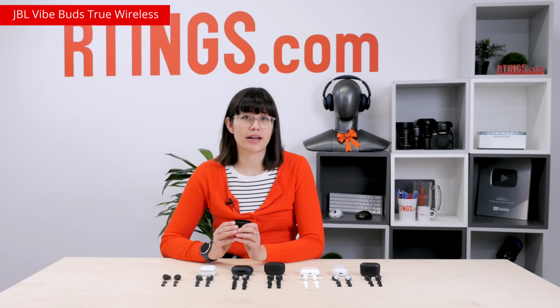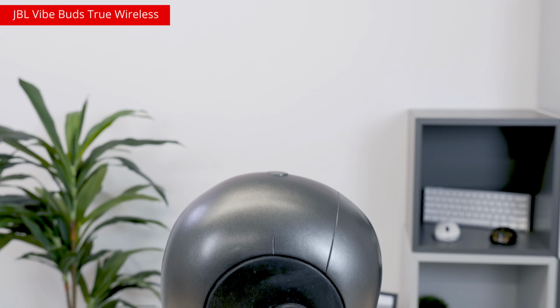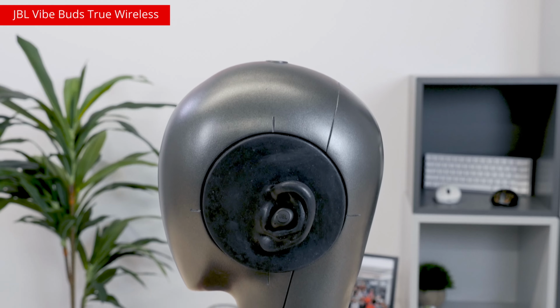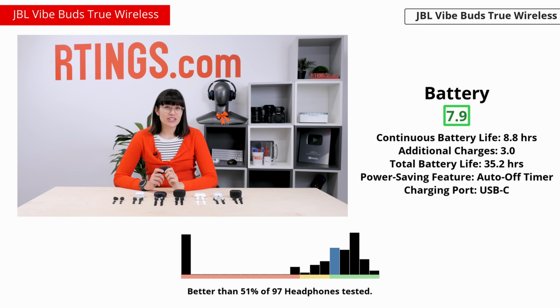Unlike some of our other picks, these buds don't feature any ANC system, and instead provide a degree of passive isolation via their in-ear fit. This means that they're not well suited to cutting out low-frequency sounds like engine rumble, but they'll help block out some annoying background conversations. Their 8 hours of continuous battery life means that they can get you through the average workday without relying on the case for additional charges.